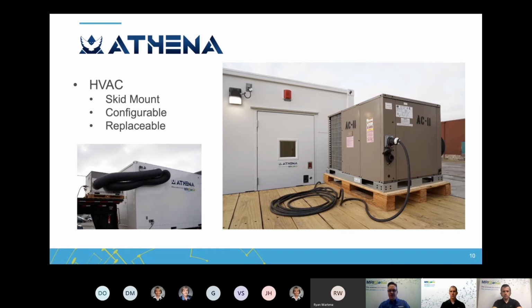So this shows a couple of discussions on the HVAC. For a mobile unit, most units you would look at have a wall mounted unit on the end of the ISO container. This limits the size of that wall unit, and it starts cutting into your footprint inside the mobile laboratory. And also it just doesn't provide very good airflow dynamics.